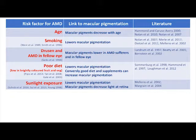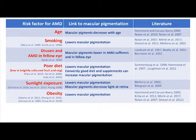Sunlight exposure is a risk factor for AMD, as we talked about before, and I'll talk about it again in a moment. And sunlight exposure will reduce your macular pigment levels, but more importantly, the macular pigment levels will protect you from that sunlight. So that's really critical. And obesity, that's one that often surprises people. We don't know exactly why it's linked to AMD, although it may be because of the macular pigments. But we do know why it's linked to macular pigment levels.